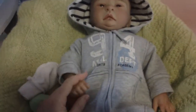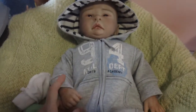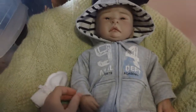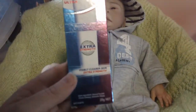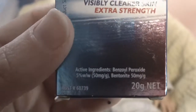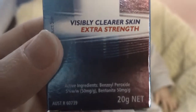99% of the time it fully goes away, otherwise you might see a very faint blue mark on your baby, depending on how long you left it there and, you know, how big it is. But this stuff here has worked really well for me. I've had no problems getting anything off. It has an ingredient that you need to have, so you can't just go buy any acne cream. You need to have the one that has that benzoyl peroxide 5% in there. That is the active ingredient that really makes it work.